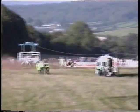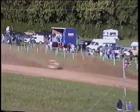Mark Edwards and Nick Walters move up into second place. Gary Jackson's still there in third spot at the moment. But as they come round off the pit bend, Roger Measor has made a terrific start from that outside gate. He got to that fourth corner first.